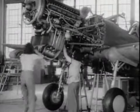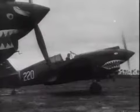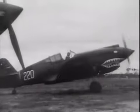The British wanted to buy the Curtiss P-40, but Curtiss were flat out keeping up with the demand for their plane and were unable to supply them fast enough for the UK's need. The British Purchasing Commission therefore looked about for someone else to build the Curtiss fighters for them.